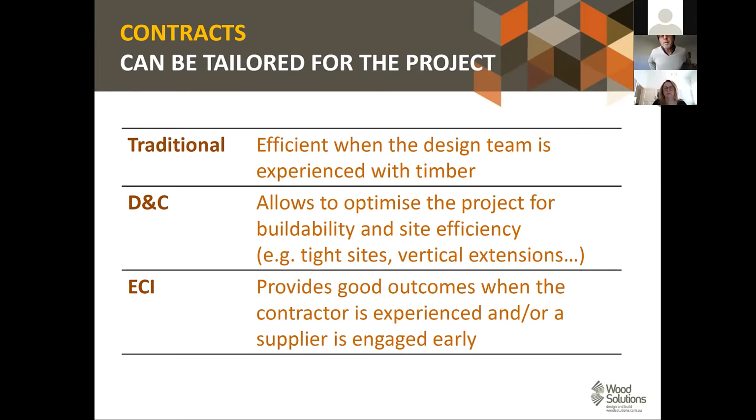In terms of contracts, well, all the possibilities are open. The traditional contracts are very efficient when the design team is experienced with timber and they can produce shop drawings that clearly define what they want and what the project needs. Otherwise, it's very interesting to use the DNC contract when buildability and site efficiency are a major driver of the project, and therefore the builder has a say and really can optimize it. And the ECI is the most modern and updated form of contract, and it really provides good outcomes when the contractor is experienced already, or they engage a supplier early and have a collaborative approach with the supplier.